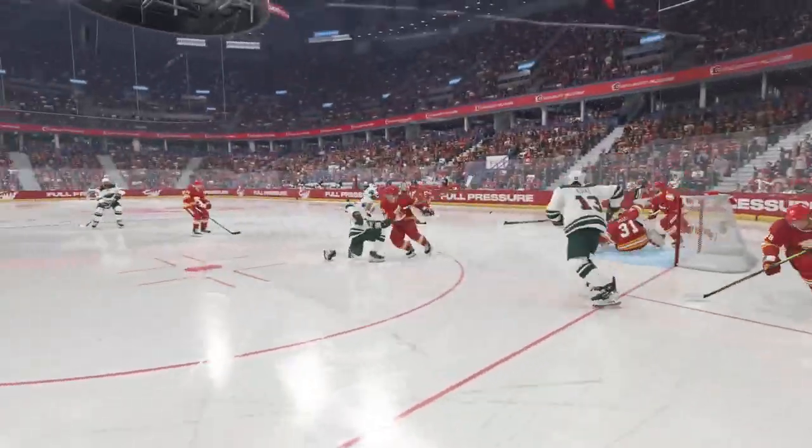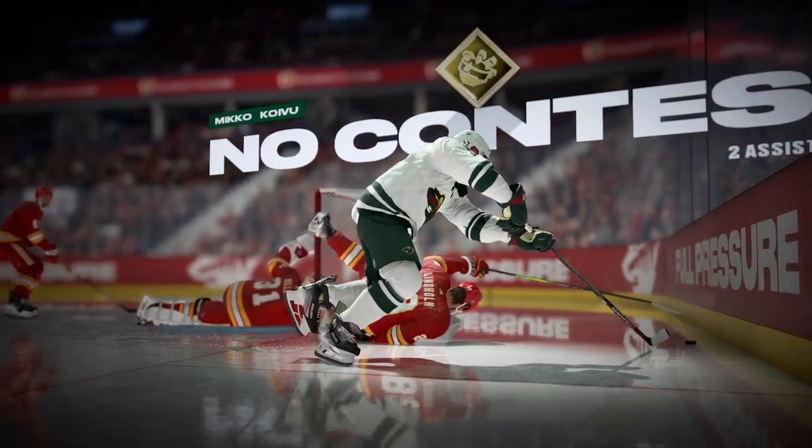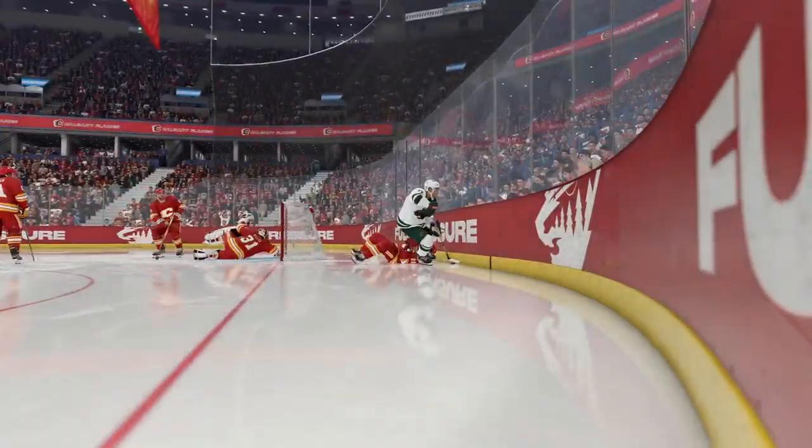Guy who just knows his role is to win those 50-50 puck battles, and he does just that. He hounds, he's relentless, and that puck retrieval, it leads to the goal.